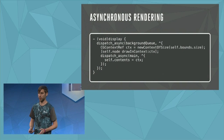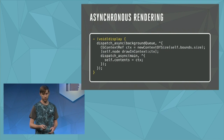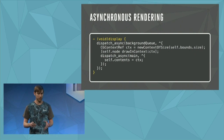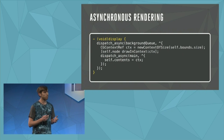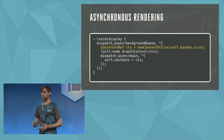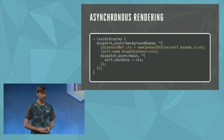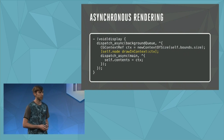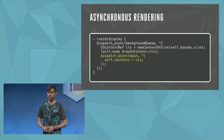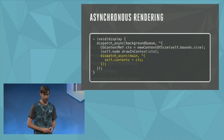What about rendering? Rendering is a much more general concept. But still, the system will call this method called display. This is actually in our implementation, so you would not have to implement a method like this. But the display method is called on the main thread. So instead of blocking the main thread, we just immediately dispatch to a background queue. Then we create a new graphics context, a buffer that we can draw anything into, just a space of pixels. And we call the node subclass and ask it to draw whatever it would like. There might be text, images, both, arbitrary graphics. And when that's done, we simply jump back to the main thread to set the contents on the layer because the layer is not thread safe.